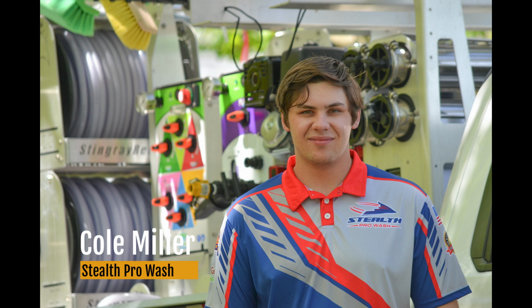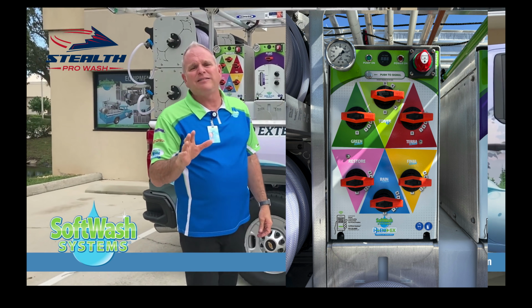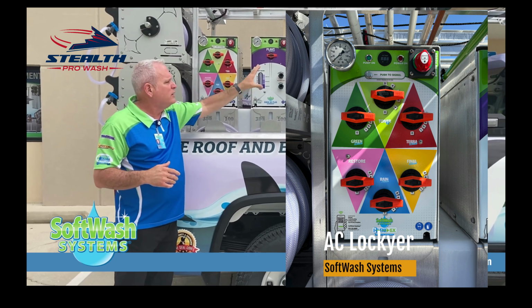I want to introduce you to Cole's truck here, which is a soft washing truck. Show you our Blend 6X technology. So when you look at a Blend 6X module, that's this module right here. This skid holds 4 different modules.